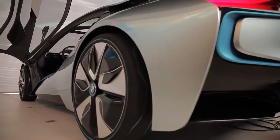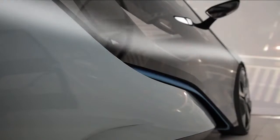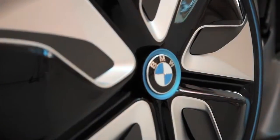If you see the design, all of the line work, the surfacing, you can see very clearly that it's as if the wind, the aerodynamics have shaped the car for us. And we wanted to give you that impression. It's extremely dynamic, and in that way it's still very much BMW.